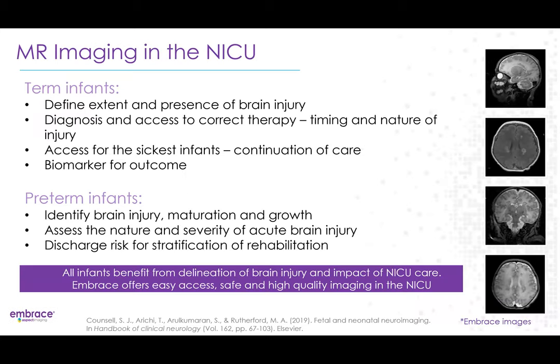So how MR is used in the NICU, I'm sure this is familiar to all of you, but just to keep us all on the same page, in term infants, you're using it to define the extent and presence of brain injury. You're looking at that HIE to both diagnose and assess the correct therapy. The timing and nature of the injury is critical to this step. You're using it in term infants to provide access for the sickest infants, those term babies that are so critically ill that continuation of care decisions have to be made. And in some cases, they're being made without the ability to visualize completely the neural status of that baby. Using it for biomarkers for outcome.